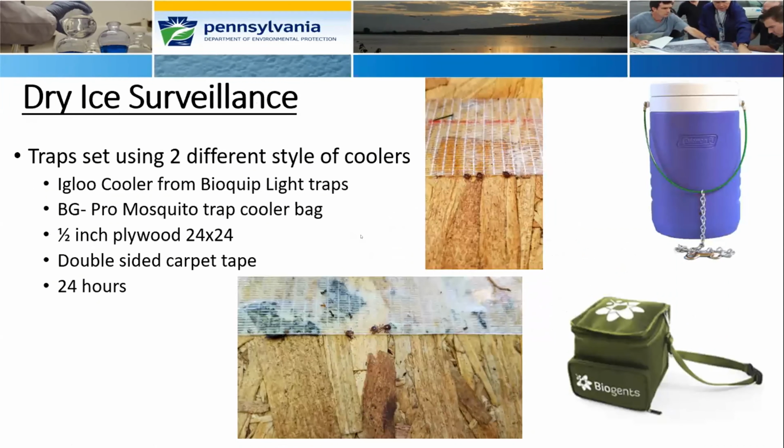Something else we decided to do this year, we wanted to experiment with dry ice traps. We had a little bit more time to do this kind of work this year as compared to last year. So we borrowed some equipment from the West Nile virus staff, some blue igloo coolers, and the new BG Pro mosquito trap, which we saw for the first time last year at PDCA in State College. We wanted to see if there was a difference in the distribution of carbon dioxide, or dry ice, coming out of each of these and see which one worked better.